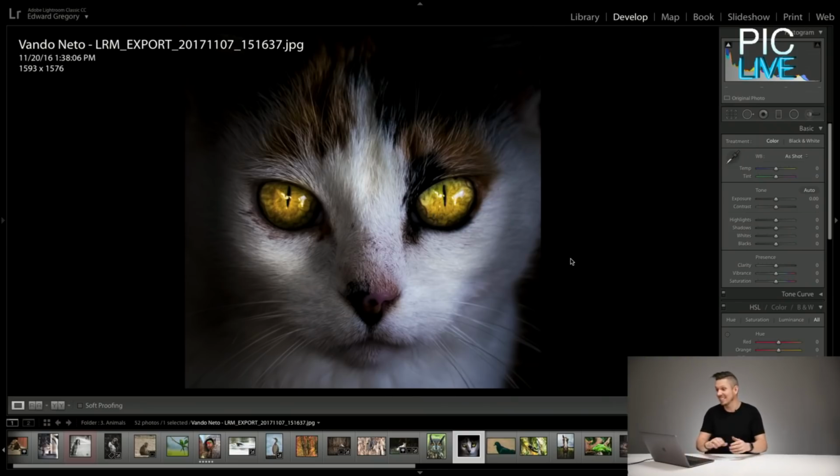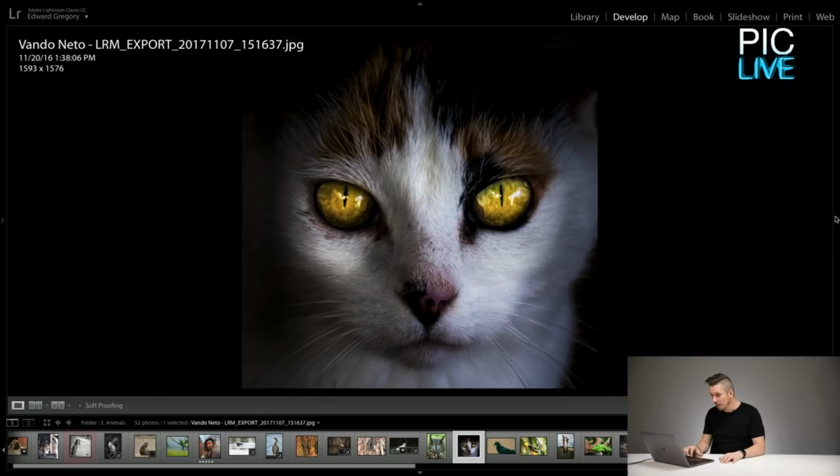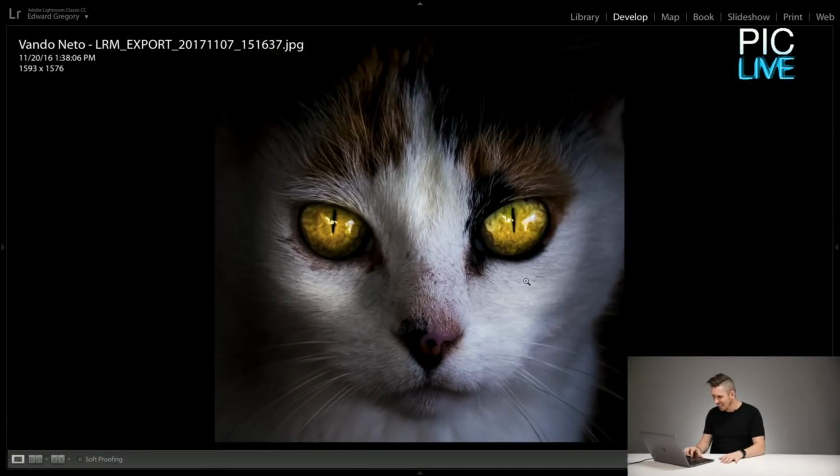Okay, let's jump in and do some more edits. Where did we get up to? We did the cat, we did the owl, oh, and another cat. Whew. Okay, so this is a scary cat. Now, I don't know if these eyes have been edited, added, or changed, but that is a very intense photo. I like it. It looks like it's a Halloween photo.